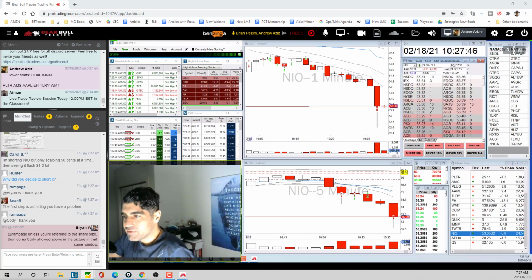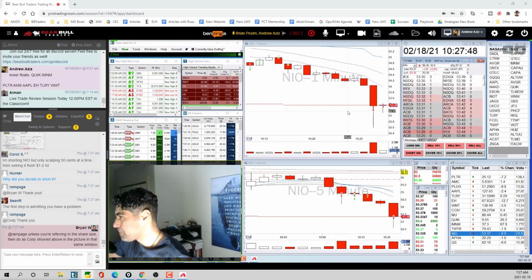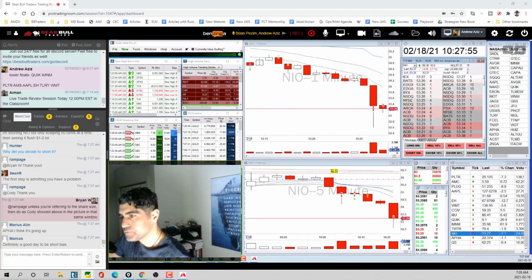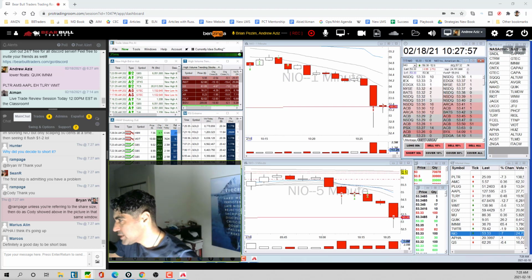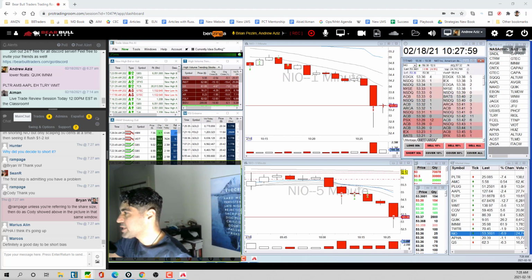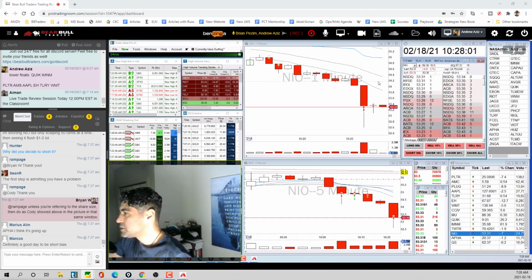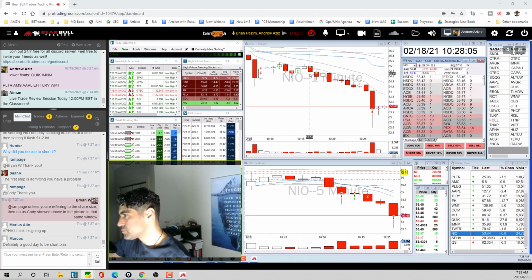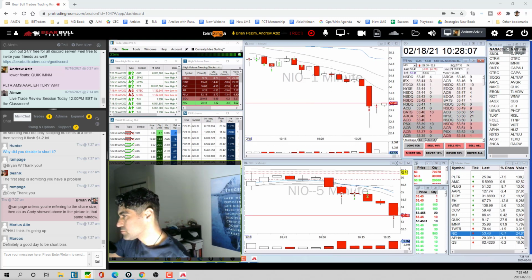SPY selling off. Everything is kind of selling off. Let's see if you can get another drop on it. If not, then we might bounce back all the way to these moving averages, exactly like the other time. I'm adding a little bit more short on it.